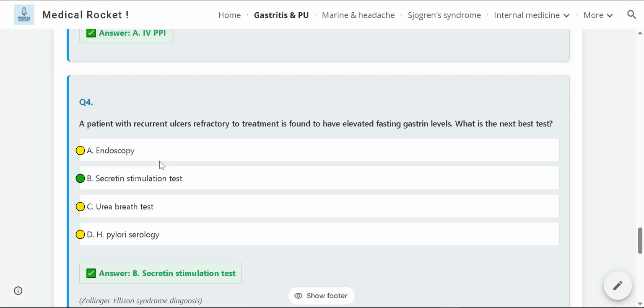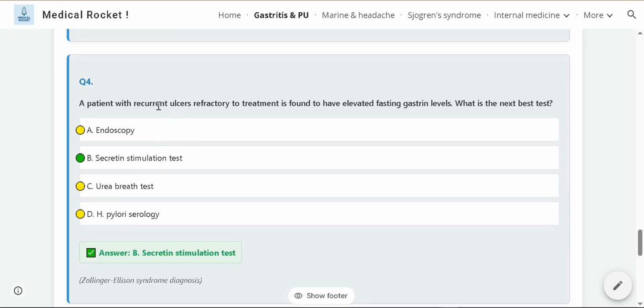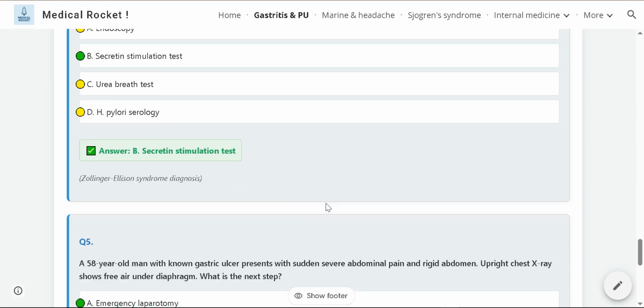Q4. A patient has recurrent ulcers that don't respond to standard treatment and elevated fasting gastrin levels. What's the next step? Secretin stimulation test. It confirms Zollinger-Ellison syndrome by checking for paradoxical rise in gastrin. Answer B. Secretin stimulation test.